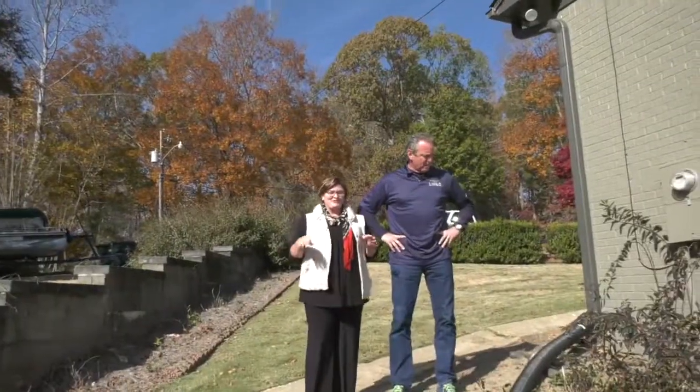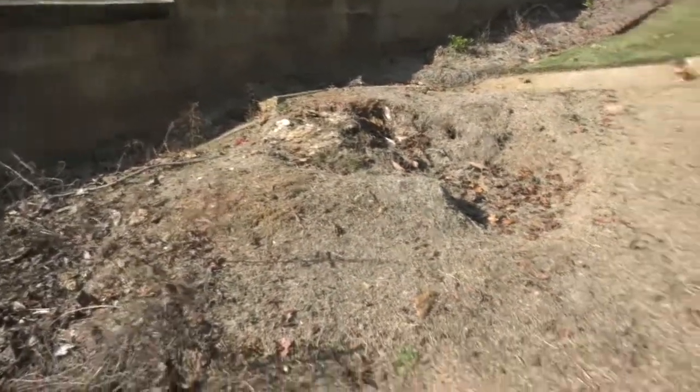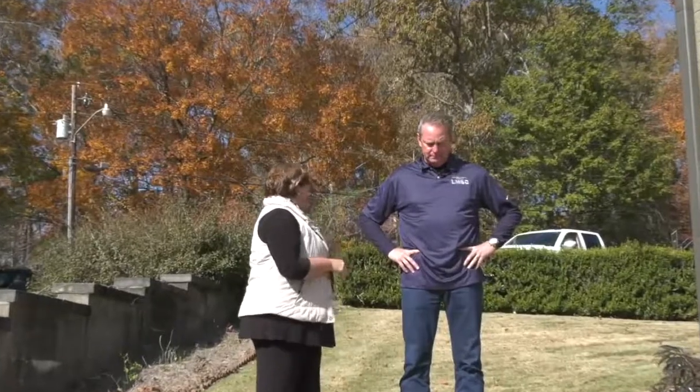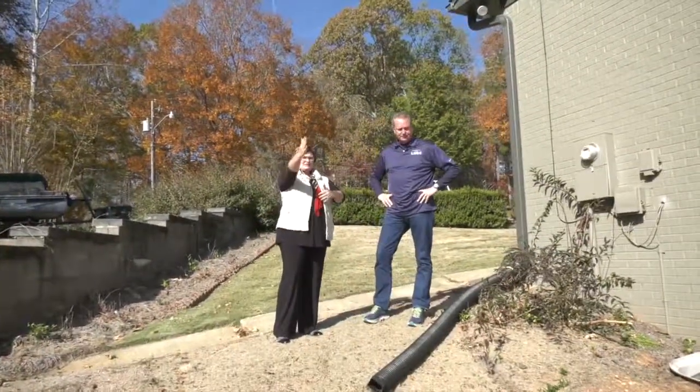All summer we've looked at this ugly pine straw, and then we had this huge catawba tree that we just cut down, and we're in that dead part of the year. I would love to somehow, especially if we can do flagstone here, connect this to the water.